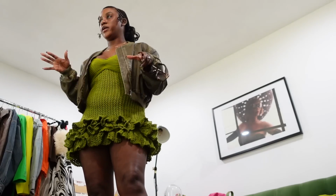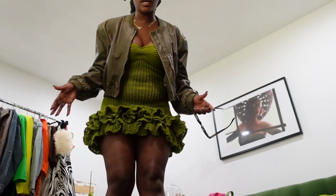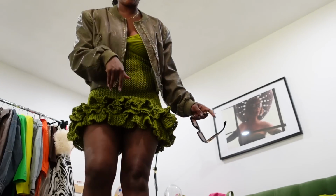Y'all have to see how I mixed and mastered this Hanifa dress. Again, I want to rewear my pieces, but I wanted to rewear it a different way. So let me show y'all kind of what I did.